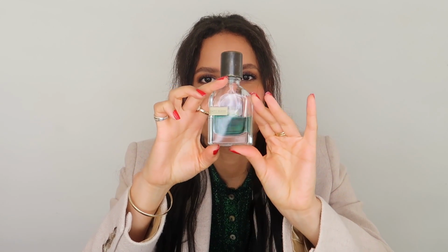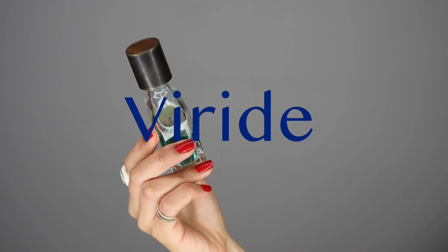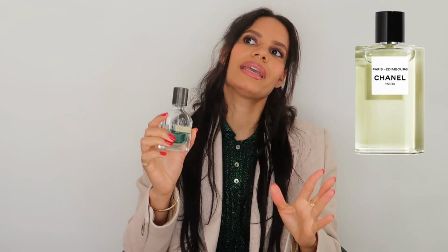Now my next fragrance is a green fragrance. Not just in scent, but in color. It has this green, bluish, tonic-y kind of color. It is called Viride by Orto Parisi. And this is a green, tonic-y fragrance, very herbaceous. I was actually contemplating getting Paris Edinburgh by Chanel. And this one is just more. It is just so much more.